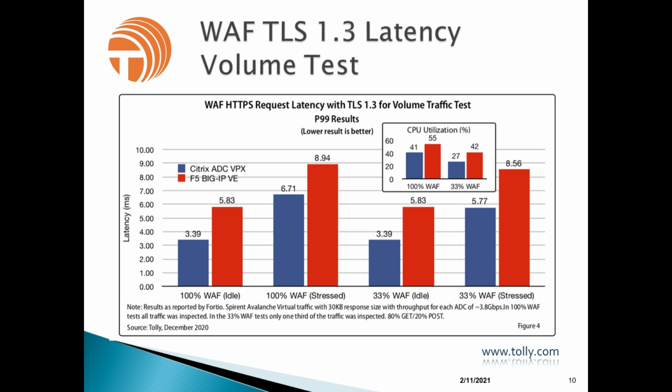And when you've got 25% less CPU utilization, it does lend things into the Citrix camp. And we think that's because of the single pass architecture, where the Citrix does the inspections, the load balancing, all of this stuff in one single pass. It takes a packet, breaks it apart, makes its decisions, puts it back together, and sends it on its way. So we think that's why we're starting to see a lot more customers looking at Citrix ADC for consolidated security.